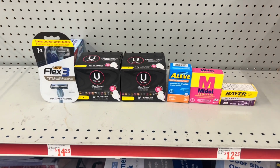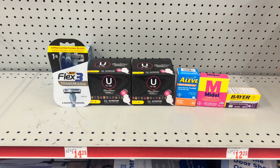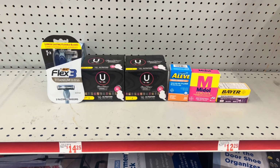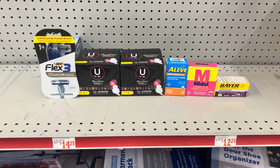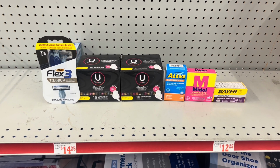All right, y'all, here's a nice overall personal care deal you could do. Picking up the big razor at $5.25 using the $3 digital. Picking up 2 of the Kotex at $3.50 each using that $4 off of 2 digital. And then picking up the Aleve at $5, the Midol at $4.75, and then the Bayer at $4. That brings us to $13.75. The medicine brings us to $13.75.